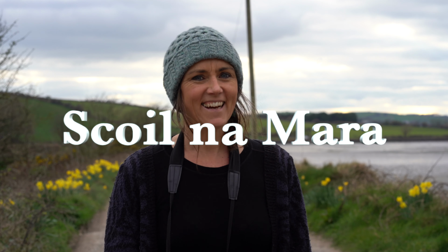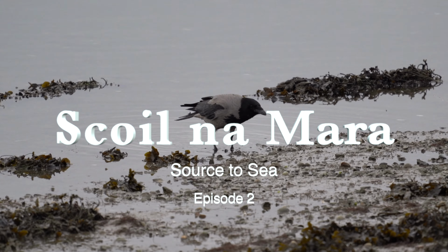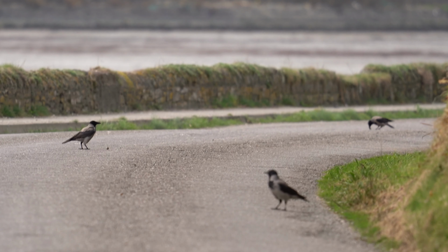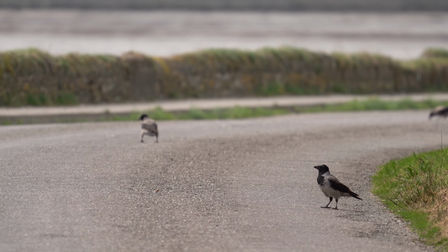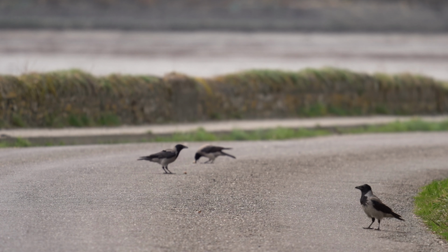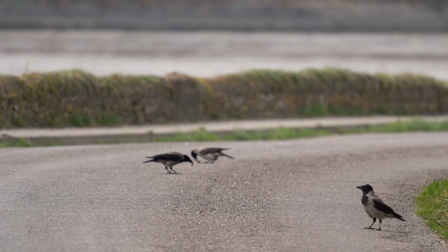I'm walking along by the estuary at the moment, and I just spotted some hooded crows flying out over the road, and they were dropping something onto the road. What they're doing is they've picked up shells from the sand, and they're flying over the road and dropping the shells onto the hard surface of the road.